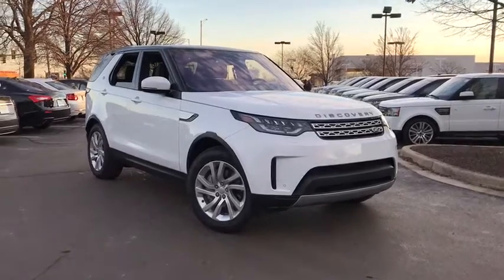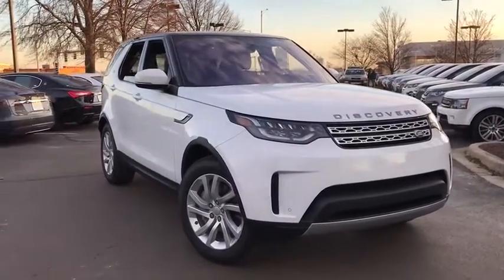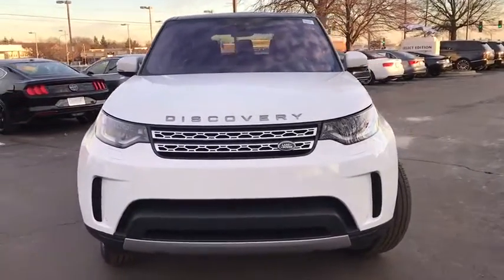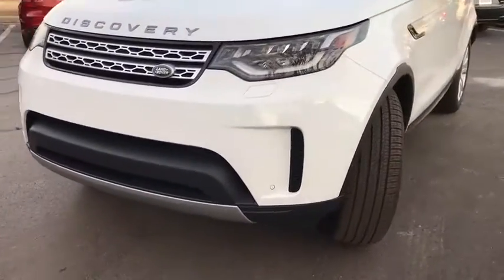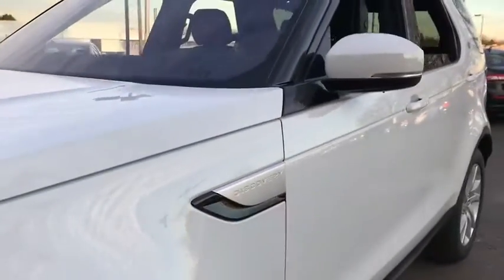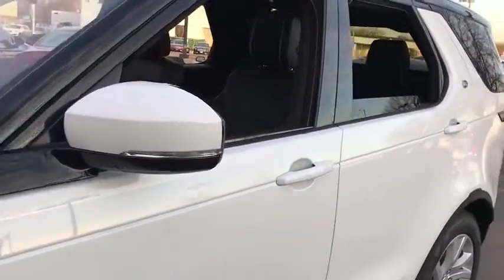The 2020 Land Rover Discovery 2. The Discovery 2 is a mid-sized SUV with true off-road capabilities from the British car maker Land Rover. This five-door SUV will take you through town with ease and allow you comfort and security in extreme driving conditions.